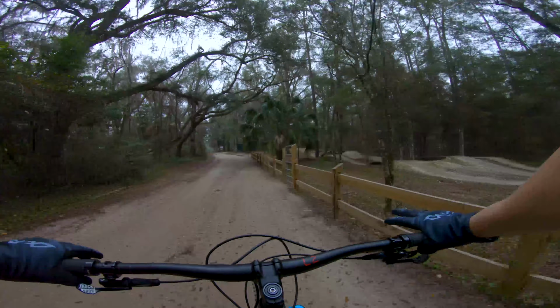Hitting the VORTEX first, and then there's a bunch of skills areas all back in here, all along here, and then up and into the other side. That's where we saw the Bobcat last year, or actually in July, back in that direction. There's a bunch of free ride stuff all back in here. So gonna be a fun day.